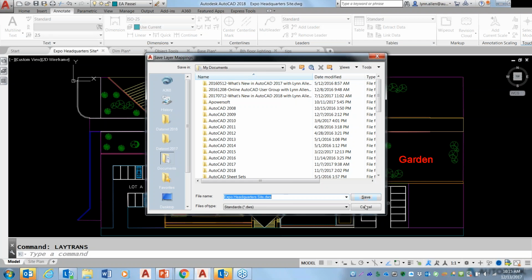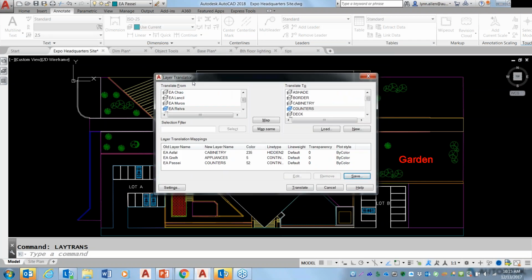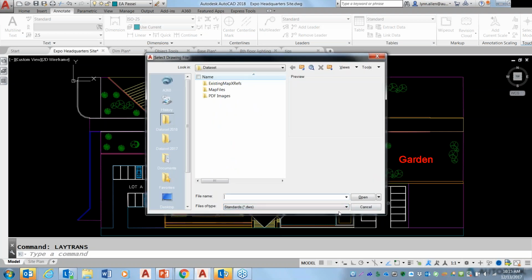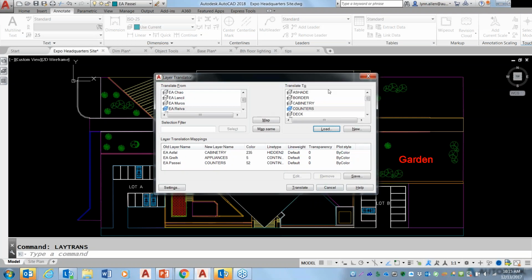And then the next time you come into the layer translator, you're going to load that DWS file. You'll drop this down and you're going to load a DWS file. And what will happen is it will automatically map all those layers that you just mapped. It's going to know how to map them together. It takes like 5 seconds, and then you hit translate and you move on with your life.